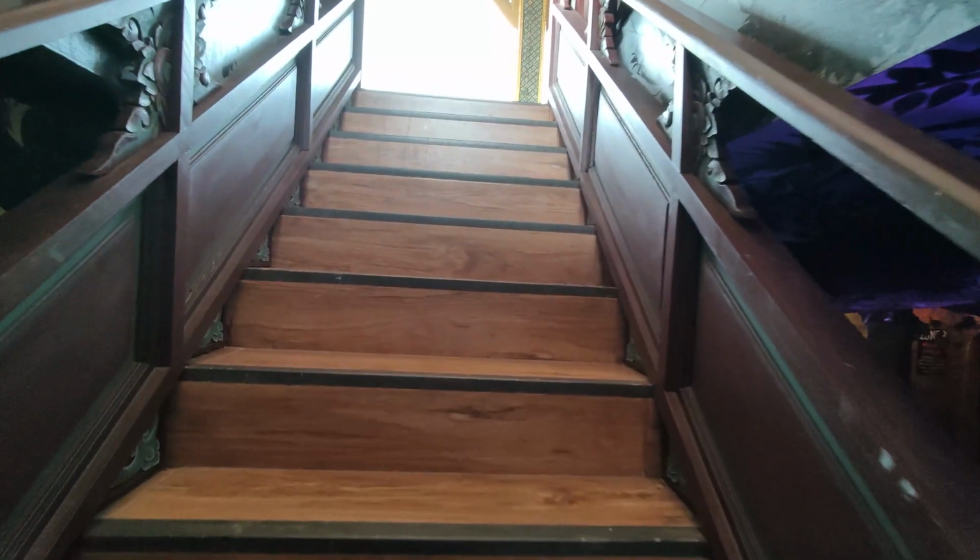The audio just really makes the atmosphere. There was also a way to go upstairs, and I think we're going to explore that. Although I don't think it will really be scary like it was on the middle and bottom floor. This is the upstairs portion.